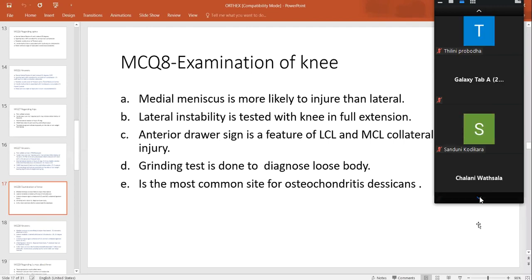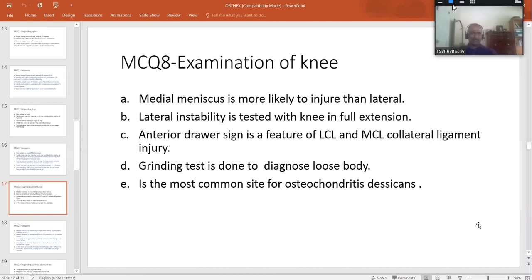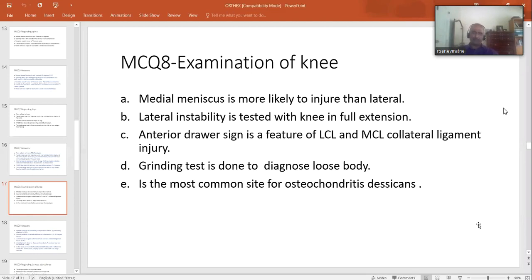How are the anterior and posterior cruciate named? On its attachment to the tibia. Yes, if it is attached to the anterior part of the tibia, it is the anterior cruciate. That's right.